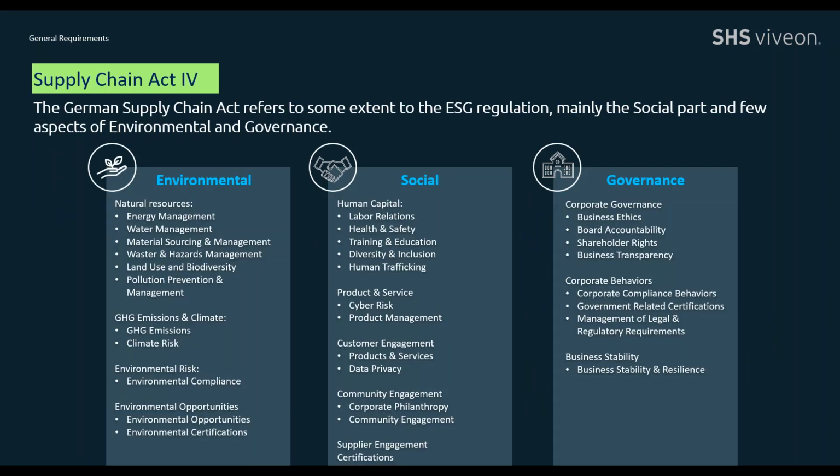So most of you have probably also heard about the ESG criteria. So the ESG regulation that lays all above the Supply Chain Act includes the environmental, social, and governance topics. The German Supply Chain Act mainly focuses on the social part. That includes labor relations, that includes health safety, but it also includes cyber risk and various other social topics and community engagement. Whereas the environmental part that, of course, we're also always looking at is not that strong yet in the German Supply Chain Act.